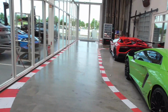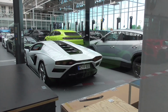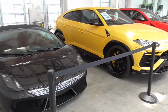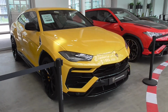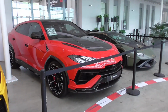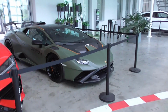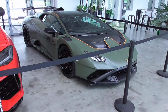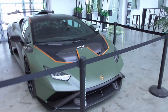So now a little look to the... Oh, there's a Countach, the modern one. Also very interesting. And here a Lamborghini Gallardo Spider, and here Lamborghini Urus. Another Urus, looking more powerful than the other one, for sure. And here, totally loving these. I know the Performante is even better in performance, but the STO is looking much better with these air vents and everything. Super nice, super nice.